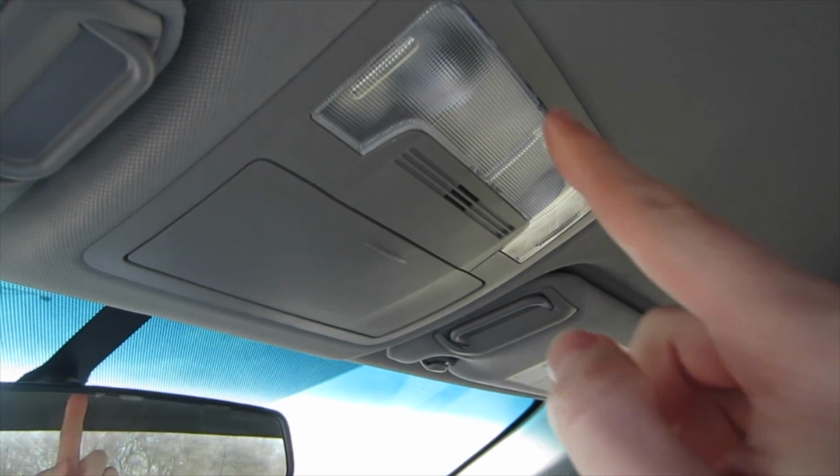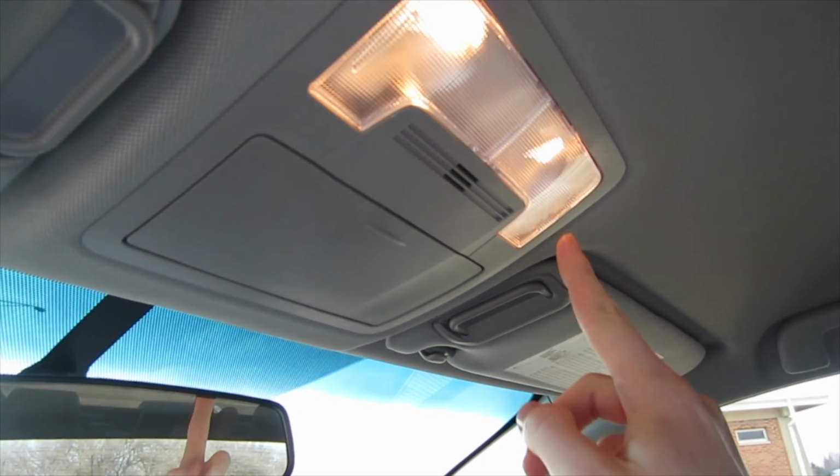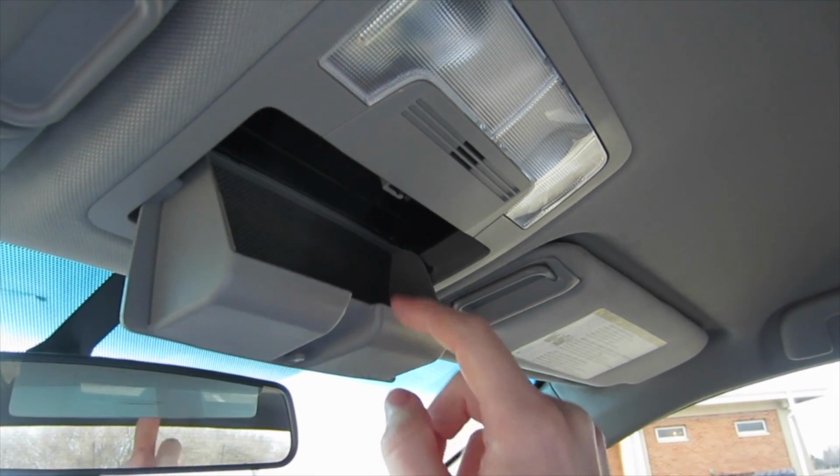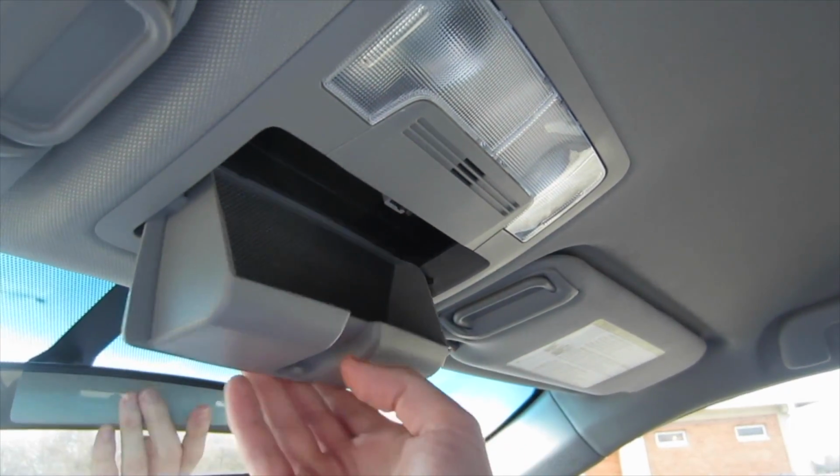And then up top, nothing really special. You got 2 lights that are really easy to interact with, and then your standard sunglass holder that has a little bit of padding, but nothing really special there.